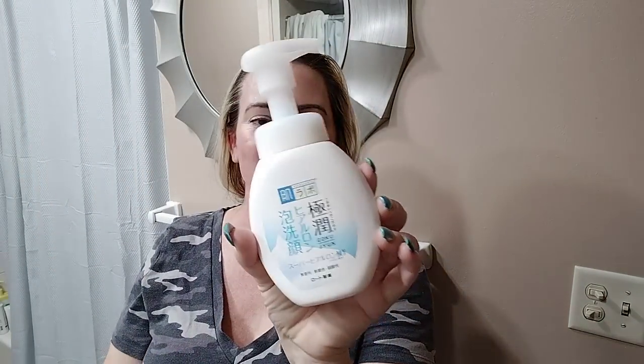Next up, the Hada Labo Gokyung Hydrating Face Wash. It's interesting because it foams when it comes out, so it already has an instant lather to it. It's really nice. It's pretty gentle for the most part. It has no scent to it, and it's nice. And a bottle like this lasts a long time.